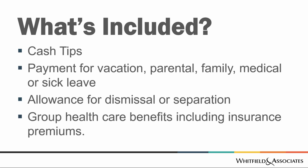If you have a for-profit business, and we're not talking nonprofits here, and you pay cash tips to your workers, like a beauty salon or a restaurant that pays cash tips, that's included. You can tally up those cash tips to help calculate your maximum loan amount. Any payments that you paid out for vacation, parental, family, as well as medical or even sick leave to your employees.